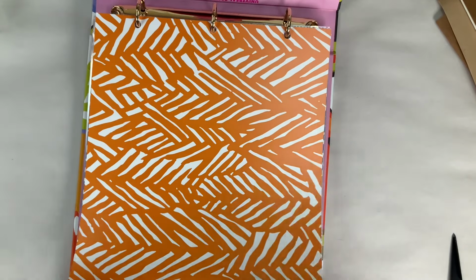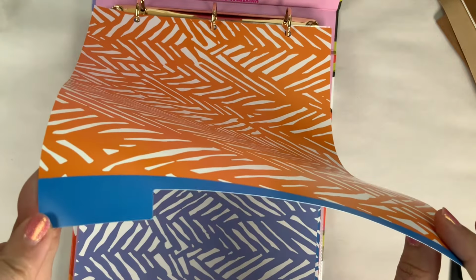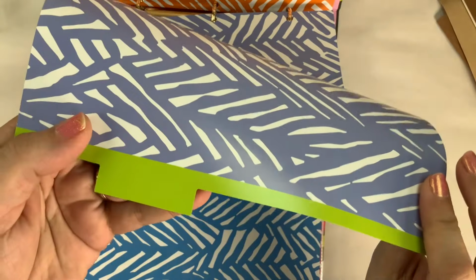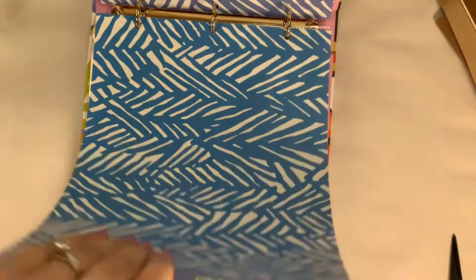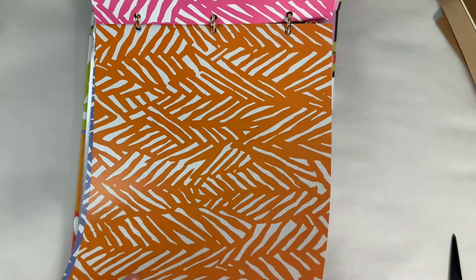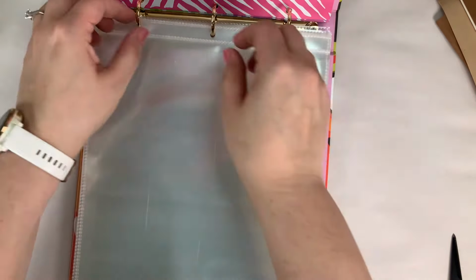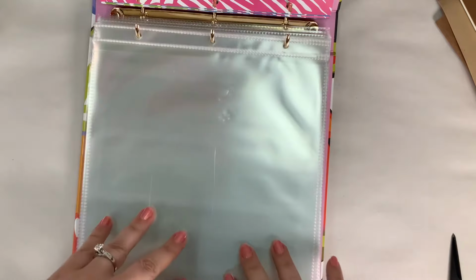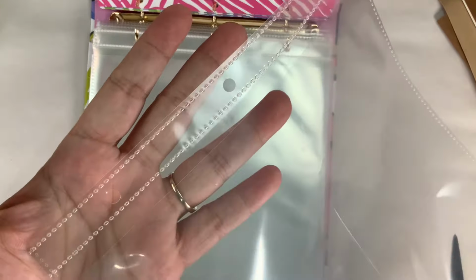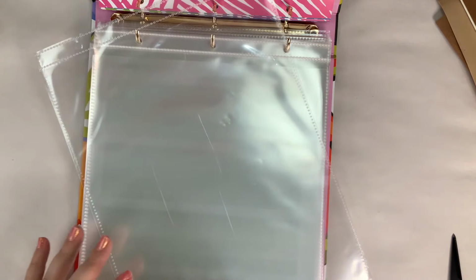All right, so it comes with dividers. So you get 10 dividers. There's tabs at the bottom of each divider, and they're all different colors with different offsetting colors for the tabs. So you have 10 tabs, 2 of each colorway. And then you have the page sleeves. Let me open this up. So these are the page sleeves. They have a 3-hole punch at the top and then a little slip that you can slip your recipe into.